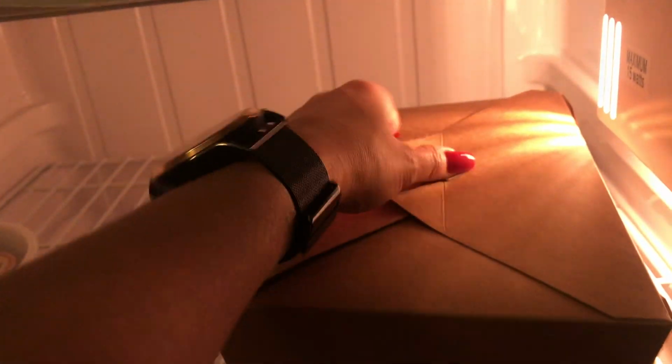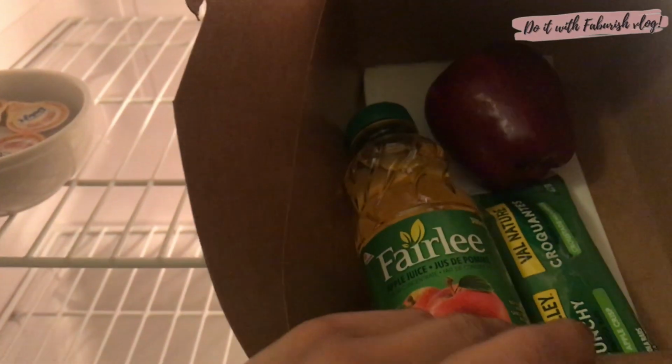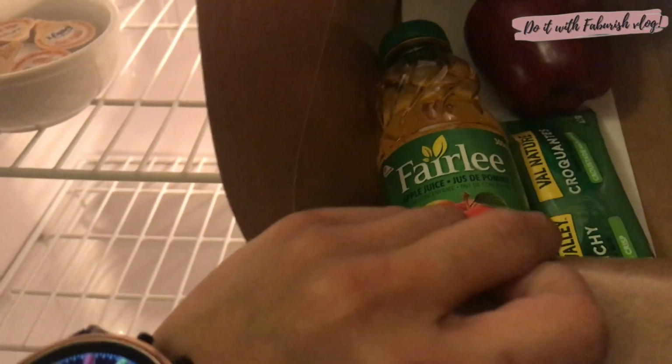Whenever I have a layover here in Comox, they do have free breakfast or free food in the fridge. See? Apple, granola, and an apple juice. This is pretty awesome, right? So we're gonna save that for tomorrow morning. And then I'm gonna put my ice back in there.